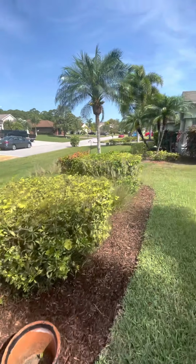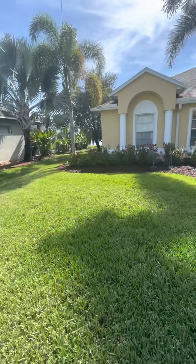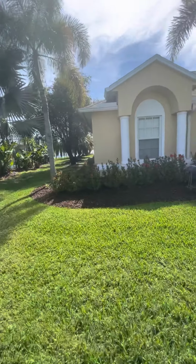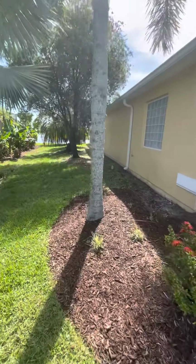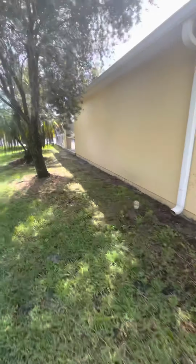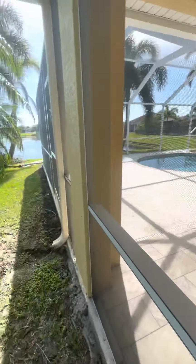Got some nice landscaping. I've noticed a few people in here have had campers in the driveway, so obviously not too restrictive on that. You leave it there for a couple days. If you leave it there too long, you'll have to move it. Nice shade trees here. This pool area, look at that later.